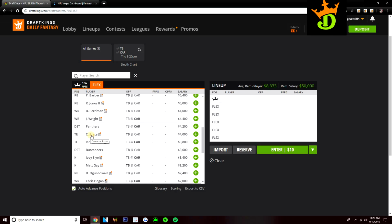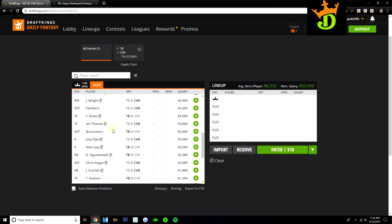If you're going to go below 5K for value, I think you probably look to the Panthers defense at home against Jameis Winston, who we saw in that Week 1 game still will turn the ball over a lot. He'll take some sacks. The Panthers have a pretty good defense. They're playing at home at 4,200. They're probably the best value under 5K that you could go to. Like I said, if Greg Olsen were to sit, then I would open up Ian Thomas, but that's something we have to wait and see on.